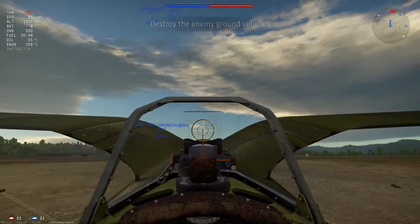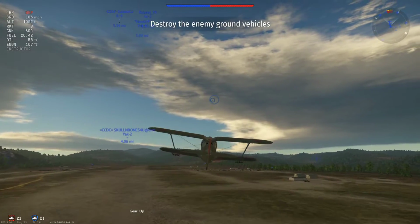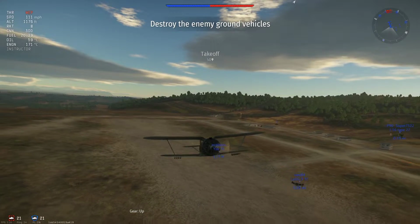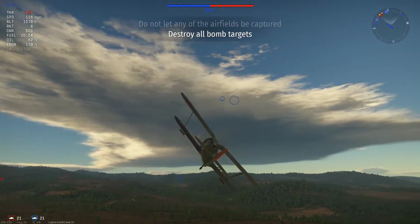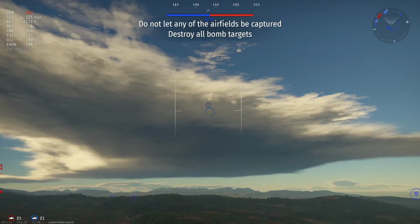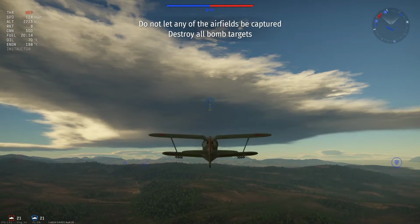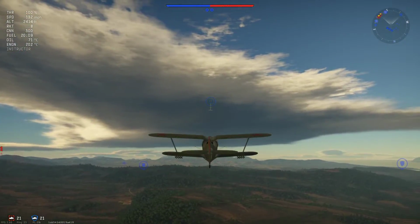Hello, monoplanes. I'm the only one who brought a biplane. Well, what we're going to do is I'm going to go to the right. We shall fight in the seas and the air till no end and on the fields of France. Is this guy trying to be Winston Churchill? I'm going to drop it to 15 degrees because obviously we've got the rockets on. It's causing a bit of drag. I'm going to put it at 15 just to get it going.